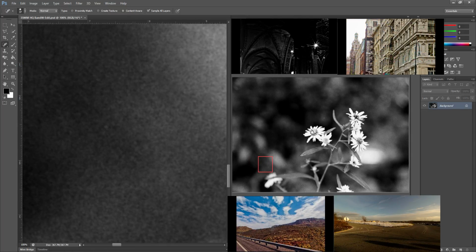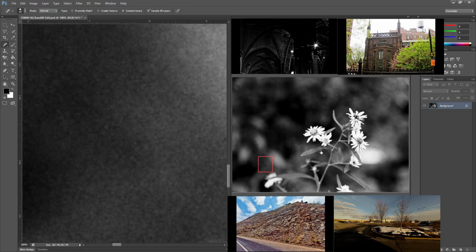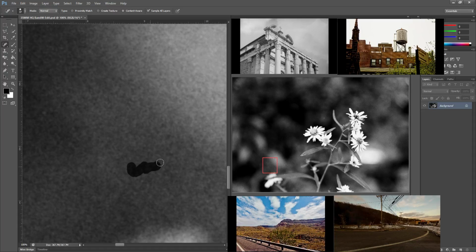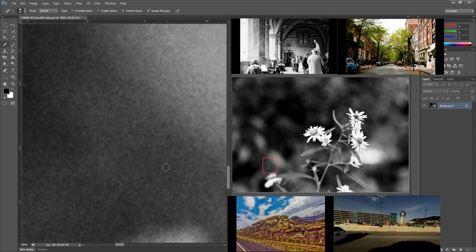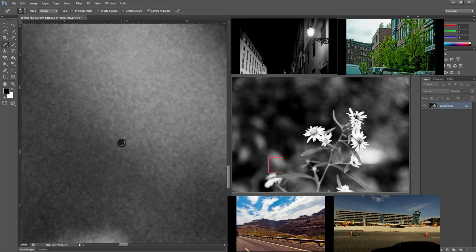Like with this flower, everything behind it is out of focus. The background is actually kind of close to the flower, but because the depth of field is so shallow, everything further than the flower is blurred and out of focus. If I had a large depth of field, both the flower and the background would be in focus. And the way you can get a large depth of field is to shoot with a closed aperture. That means a higher number, a higher f-stop.